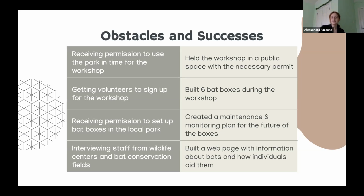And then it was a bit of an obstacle to have enough people to sign up for the workshop, but we still got all the bat boxes set up, which was good.